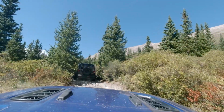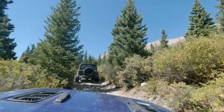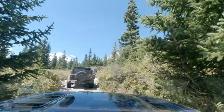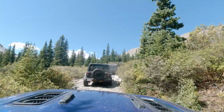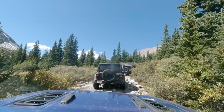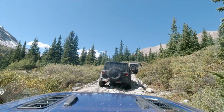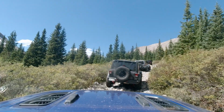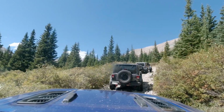And for someone who's brand new, I would not come out here by yourself. Come out with someone who's either fairly experienced in off-roading or has at least, preferably, been on this trail before and understands the lines. There are a few challenging spots, there's no doubt, but it's completely doable.